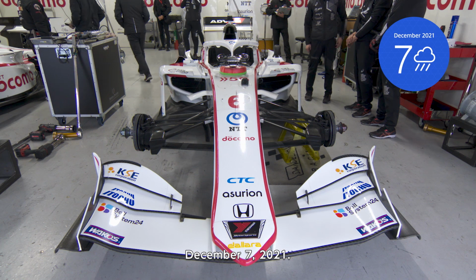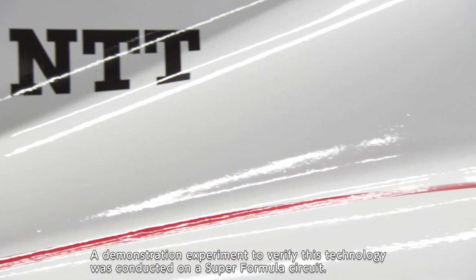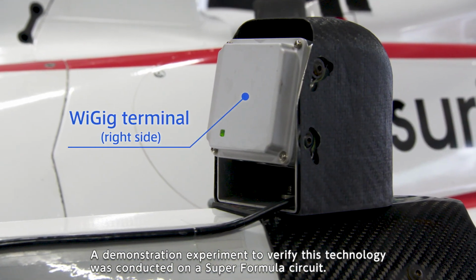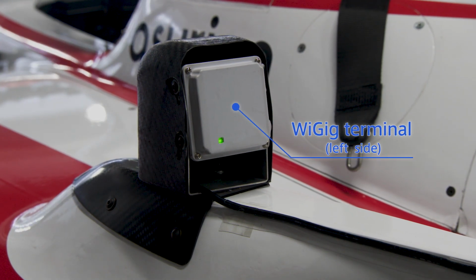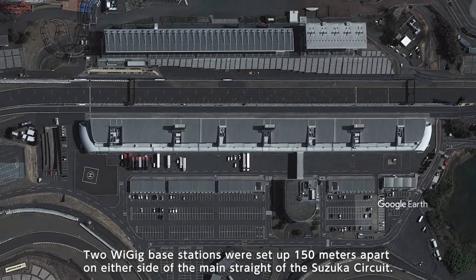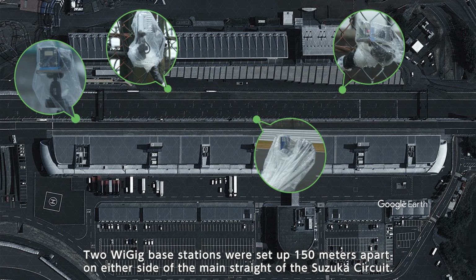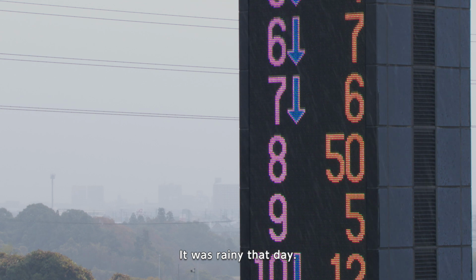December 7th, 2021. A demonstration experiment to verify this technology was conducted on a Super Formula circuit. Two WiGig base stations were set up 150 meters apart on either side of the main straight of the Suzuka circuit. The WiGig base stations and terminals were controlled by a control server. It was rainy that day.